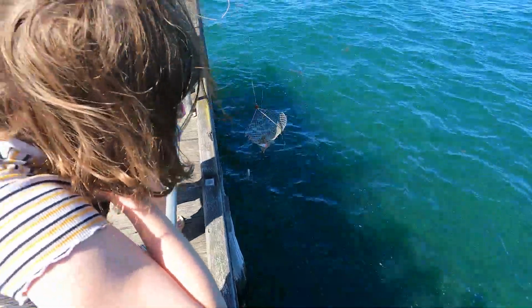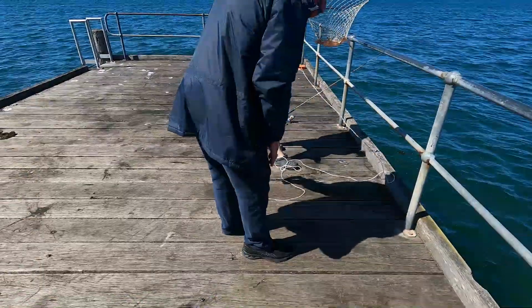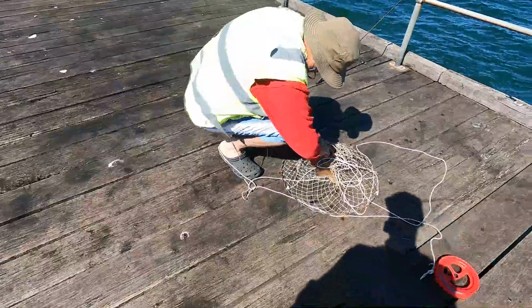Without a hook. Caught him without a hook. Wow. Man versus beast. We've outsmarted a squid.